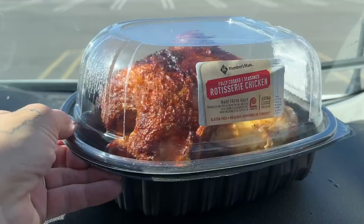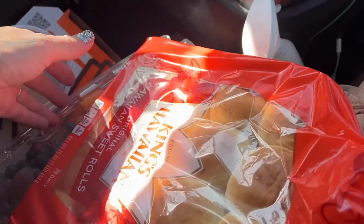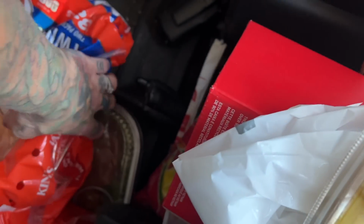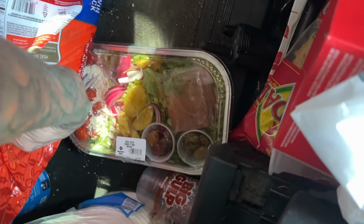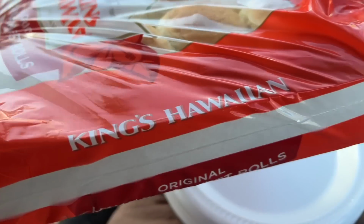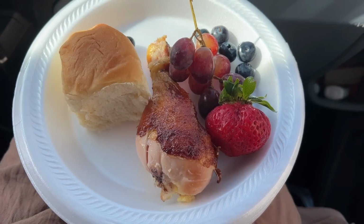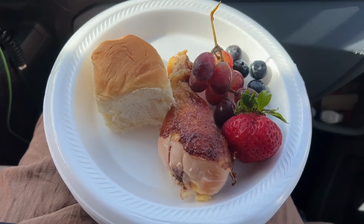We have 2 of these rotisserie chickens. We have some forks. We have some plates. We have some Hawaiian rolls. Some fruit. And then there is a really good looking Greek salad back here. And I'm going to make some chicken sandwiches for the boys and give them some fruit for the boys and girls, and we're gonna head home now. We have about a 2-hour drive to get home. I'm gonna start passing back plates. This is for Lemon. The girls will pretty much look like this.